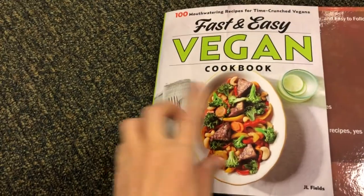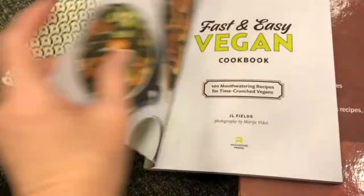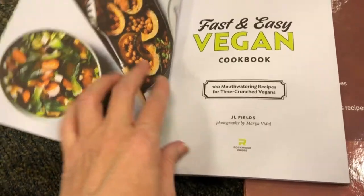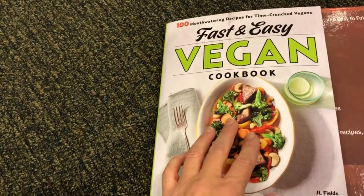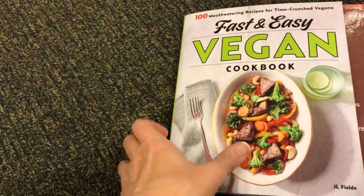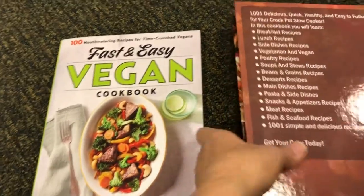Another thing I wanted to say about this one is that the publisher is Rockridge Press. And I looked them up and I'm having trouble finding them. So I think this is a self-published book. So good job getting it into a chain store. And most likely it's because it's niche. It's vegan, time crunched, 100. So it's got good placement. Now we have a self-published or print on demand, at least, hardcover book in this bookstore. So that's also, so there it is, print on demand.